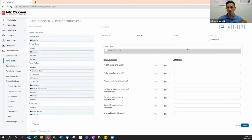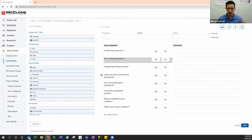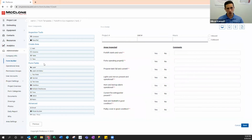So I'm going to jump to the next spot. And for this, actually, I'm going to jump in here. I'm going to remove this and then recreate it. So this area to the right is an area where you drag and drop all your information. And this area to the left are the tools that are available to create your form. So this is truly customizable as far as what you want to see and how you want to see it.